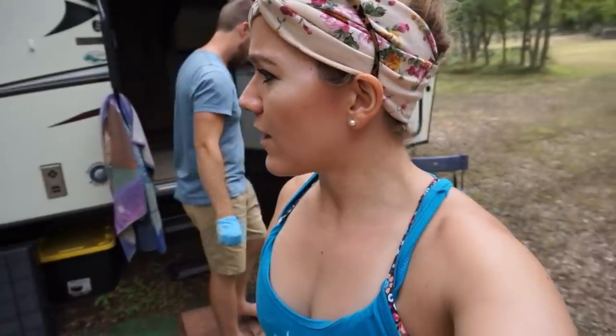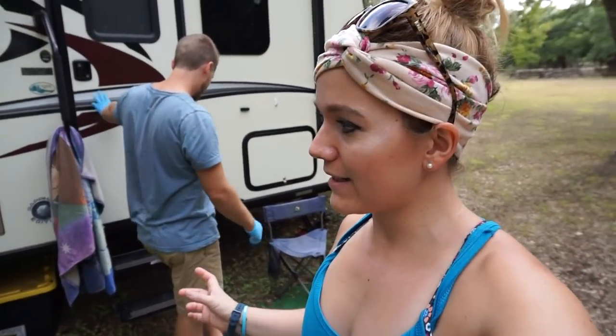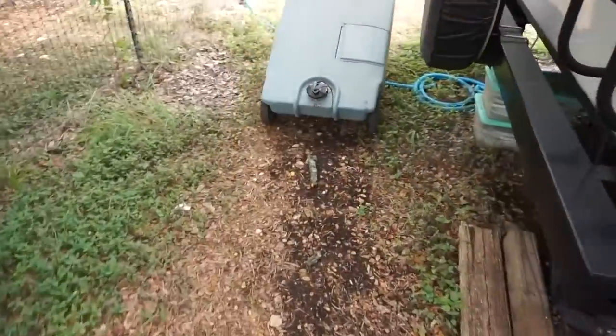All right, so we're going to start first with the poop trolley, the black tank, which is the least fun of the tasks, but he does it. I'm just here for moral support, but I'll show you guys our setup, the trolley, and kind of what we have to do to get it to where it needs to go. So first we get the poop trolley. All right, so this is the poop trolley.